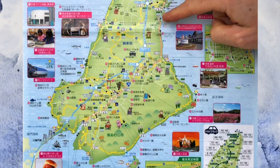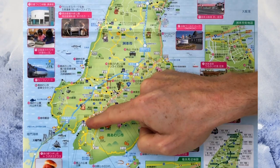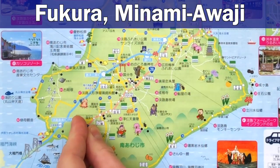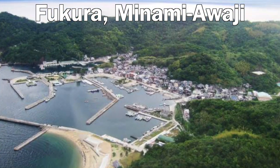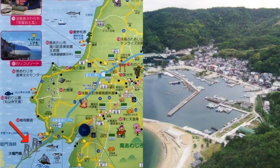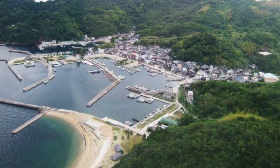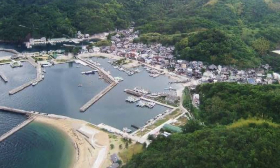From there, we headed down to the southern tip of the island, only about an hour by car, to Fukura, in the town of Minami Awaji. This fishing village turned tourist town is actually located near the other bridge to Awaji, the one connecting to Kagawa Prefecture on the island of Shikoku. Aside from the scenery and general atmosphere, which are great, there are a few popular attractions that caught our attention.